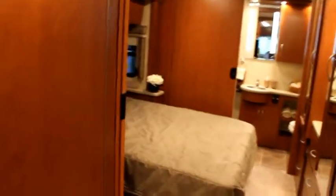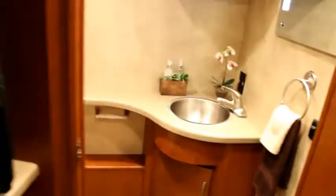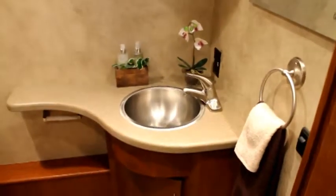And as I mentioned, this is a bath and a half unit. Let's take a look at the first bath. As we can see, lots of counter space, stainless steel sink, LED lights, overhead storage, and here we have additional storage in the bathroom for your linens.